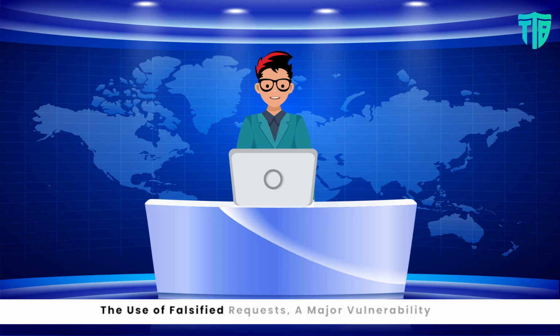With the use of falsified requests, a major vulnerability, CVE-2023-49785, in ChatGPT Next Web, versions 2.11.2 and earlier, gives attackers complete read and write access to internal systems. Additionally, it can use the program as an open proxy to hide its IP address and reroute harmful data.